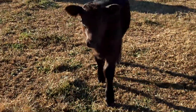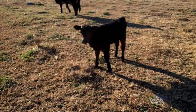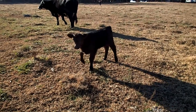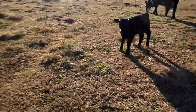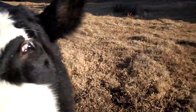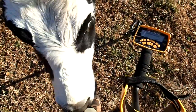Hey, little guy. Got a cow behind me licking me. It's licking my shovel. Good girl. She likes carrot now.